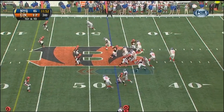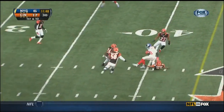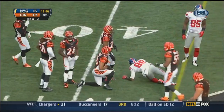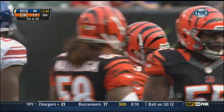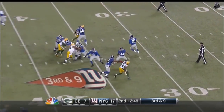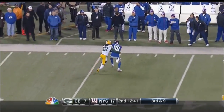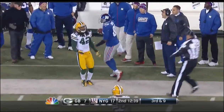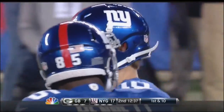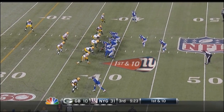Good field position here, beginning this drive from their own 47. Manning steps up, and again, it's Hakeem Nicks who's been by far his favorite target thus far today. Manning on third and nine. To the outside for Nicks, and he catches it for a first down before he's run out of bounds by Morgan Burnett. Ball at the 38-yard line.